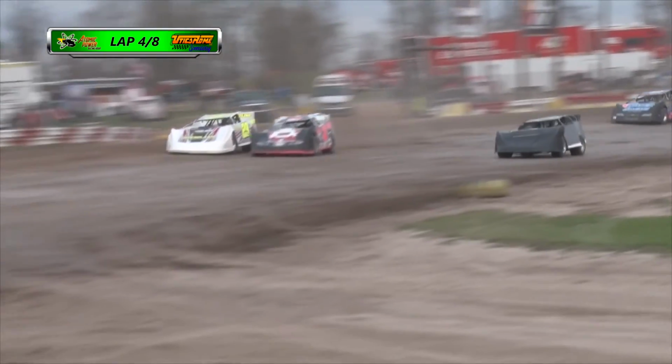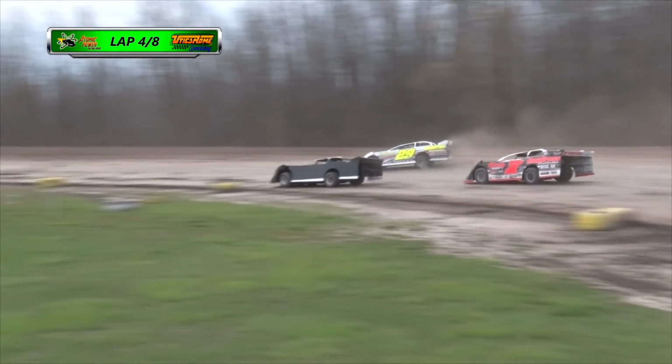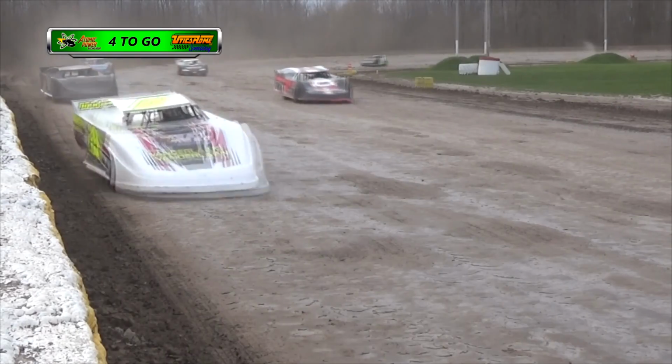Look at Phil Potts. Potts around the outside. Nice move. Three wide, makes the move, does the Canadian competitor. He's been here in the past, but not every time, as it can be difficult for them to come down on a Sunday afternoon all the way from Northern Ontario.